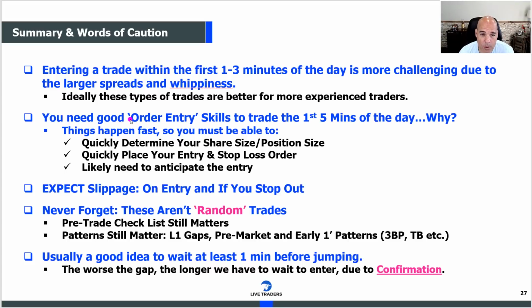Okay, sure, you could place a bracket order, but it takes time to place a bracket order. You might miss the trade. So I'm not saying to just take the trade. I'm saying, know your order entry. They're much spreadier, much quicker. You must be able to quickly determine your share size and your position size. You have to quickly be able to place your entry and your stop loss.